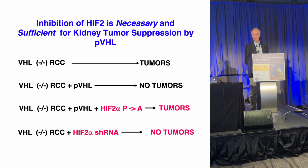And in a complementary set of experiments, he took VHL null renal cell lines and eliminated HIF2 alpha using short hairpin RNA technology, although we now do it with CRISPR, and these cells lose the ability to form tumors. And I will tell you, to our surprise, when we did analogous experiments with HIF1 alpha, which is the more famous canonical member of the family, we got the opposite result. So the bad guy, at least in kidney cancer here, is HIF2 and not HIF1.